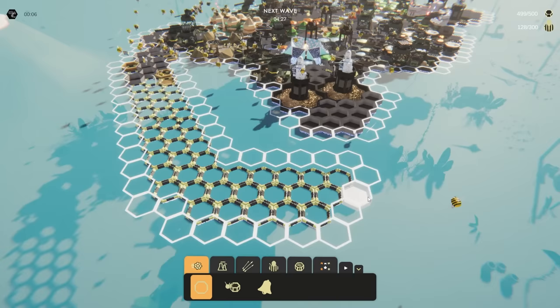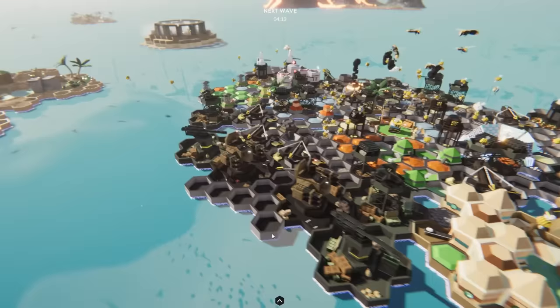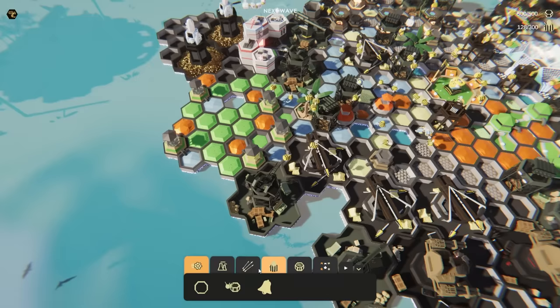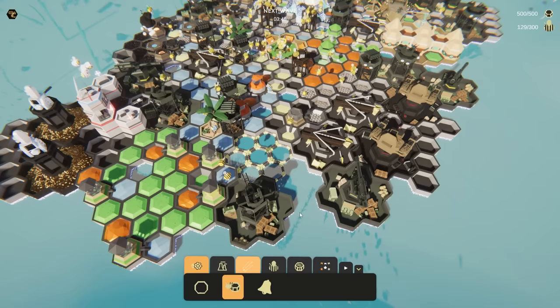Ooh. Build a maximum number of honeycombs. Oh no, I didn't know that was a thing. So I guess that means we have to remove some of them. All right, what's the worst of the worst? Can I actually remove? Is there a removey button? Yeah. All right. I'm so sorry, Ballista. You served your country well. Sorry, not sorry. You guys are going away.